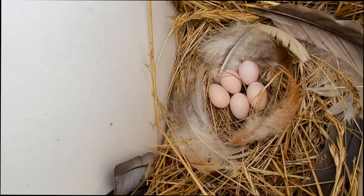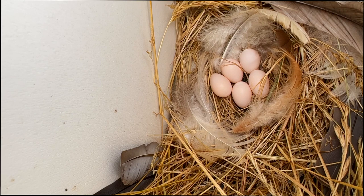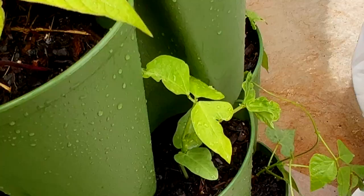Now this is actually a sideways angle, but I had to turn it just so that it would fit for video purposes. But you can see they look like little marbles, and actually they almost look like just large jelly beans. They were very small compared to what you see on the camera here.